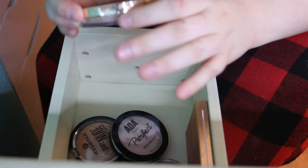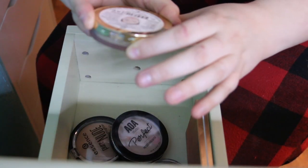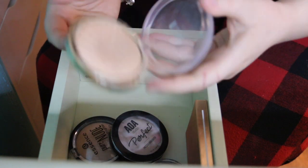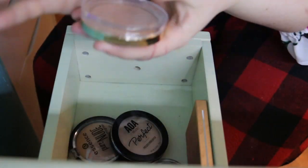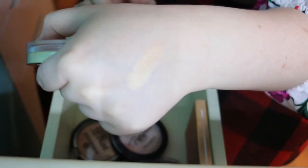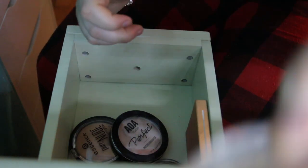All right, next is my all-time favorite highlighter. This is the Milani Strobe Light highlighter in the shade Sunglow. This is my favorite. As you can see, I have a huge dent in it. This highlighter is so stinking pretty. It is the prettiest gold I've ever seen, and I love it. Definitely keeping it. It's my favorite.